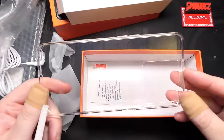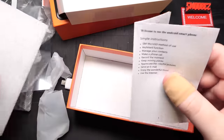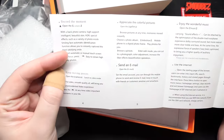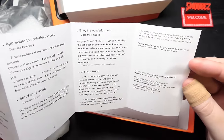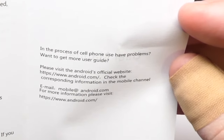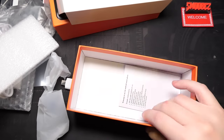It's a pretty big phone for what it is. And we get a screen protector and the usual instructions that's on a tiny bit of paper that says, hey, open your phone, record the moment, appreciate the colorful pictures, enjoy the wonderful music, I will. In the process of cell phone use have problems, want to get more user guide? Please visit the Android's official website. Indeed I will, indeed I will.